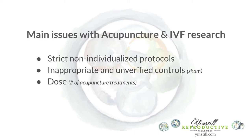So, strict non-individualized protocols. This flies in the face of natural medicine like traditional Chinese medicine, acupuncture, or even naturopathic medicine. We individualize to our patients. But a major issue with some of these studies is that never before tested acupuncture protocols are used. And then rather than stating these findings don't support the use of this type of acupuncture protocol in the improvement of IVF outcomes, they generalize their findings in the conclusion as if it applied to all acupuncture protocols.